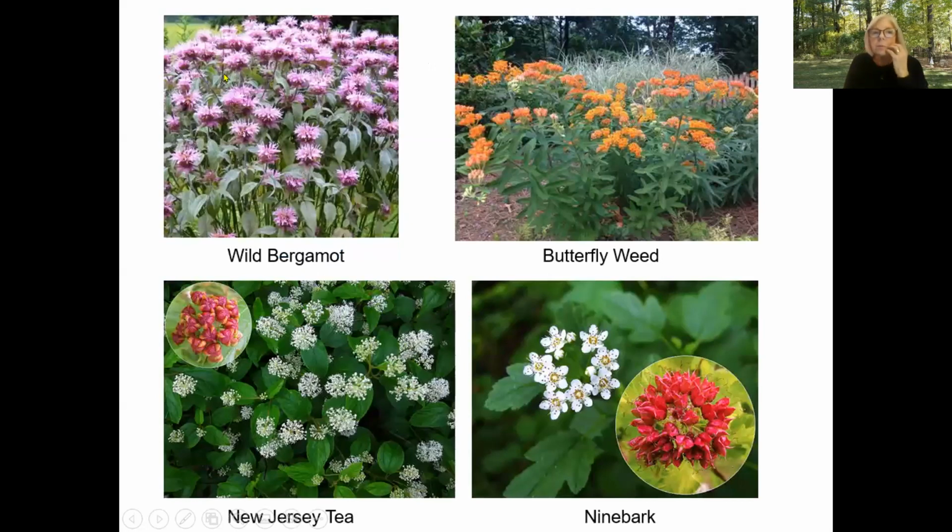Now here are some examples. There's the wild bergamot that I love. Butterfly weed, Asclepias tuberosa. New Jersey tea has a flower, and then it also gets berries. And then here's another one, the ninebark, which also has beautiful bark. All of these are natives, and there's the flower and the berries for that.